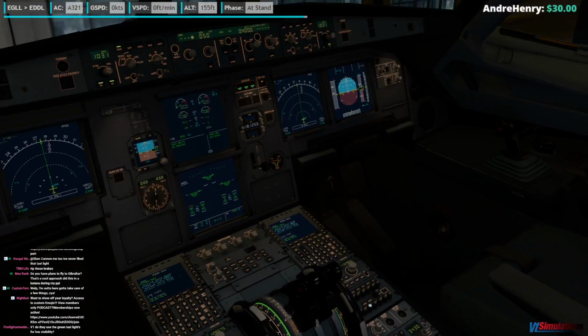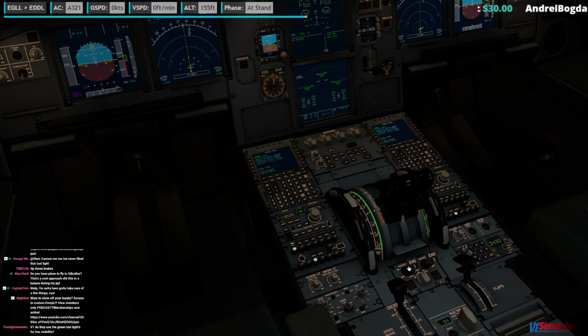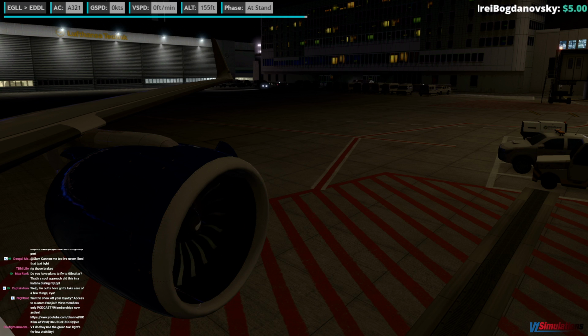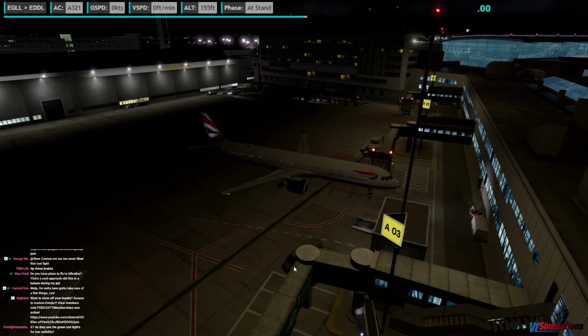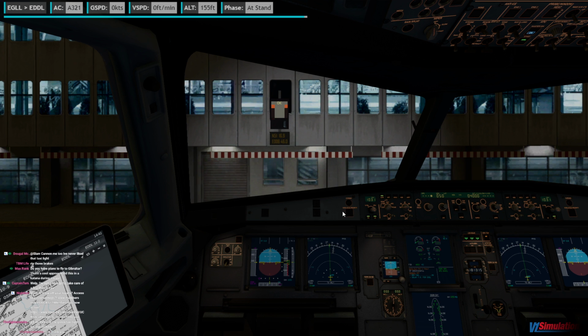Brake set. APU is up. Seatbelt sign off. Engine number 1, spool it down, baby. There comes the jetway. Looking good, looking good. Let's take a look at that replay for sure. Want to see that landing.